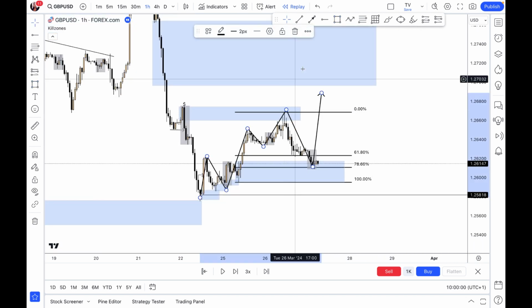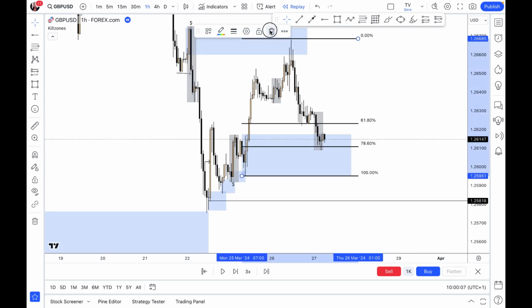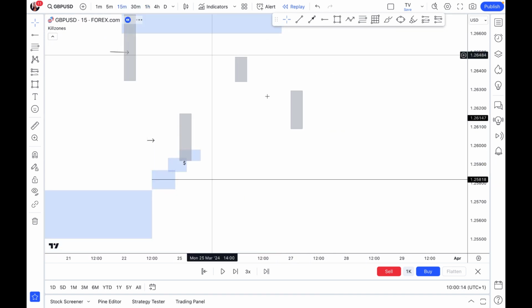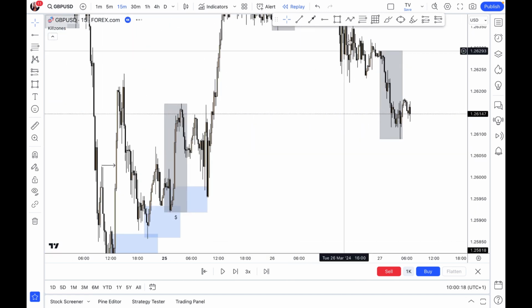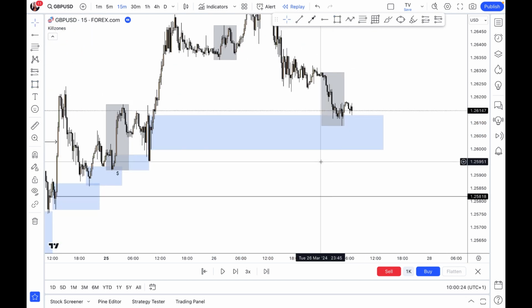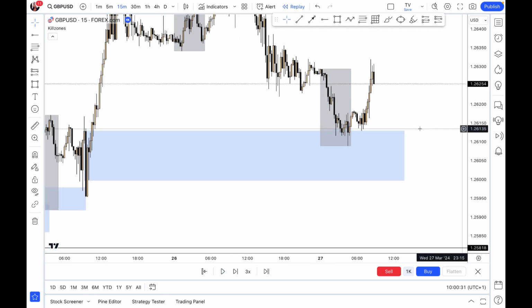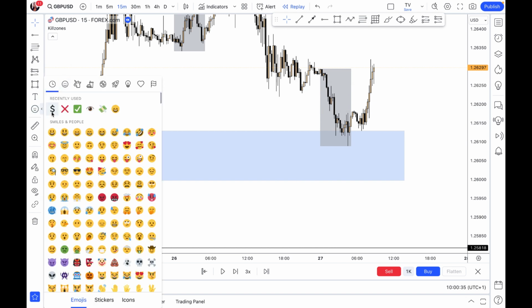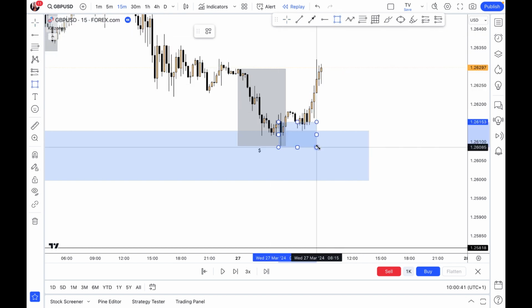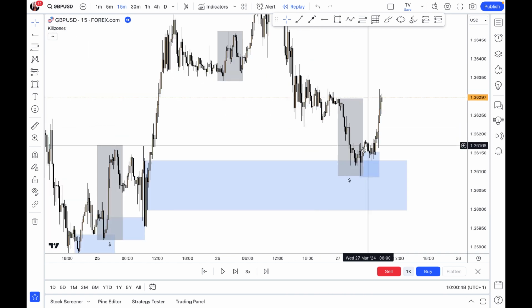Okay, so now market came here, and I was looking for a continuation buy from right here. Let's quickly move down to the lower time frame. So if we mark out this area right here, when the London session came, I thought the same thing is happening again, just like the previous days, where market is reacting from a demand level inside the Asian range, and I got into another buy trade right here.